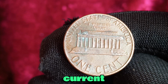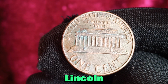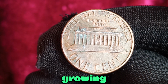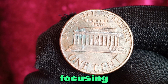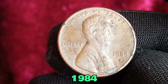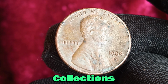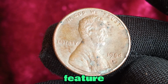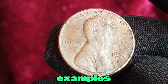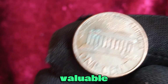So, what's the current market value for 1984 D Lincoln pennies? The demand for Lincoln cents, especially from the 1980s era, is growing. Collectors are focusing more on modern coins with recognized errors, and that includes the 1984 D penny. Online platforms like eBay, Great Collections, and Heritage Auctions regularly feature 1984 D pennies, and bidding wars are common when rare examples surface.